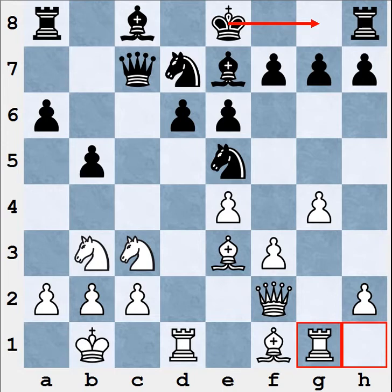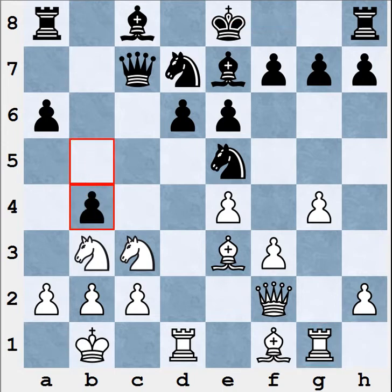Now, what if black plays b4? Where should the knight go? Should you move it to e2 or should you move forward to a4? Both ways have their pros and cons.